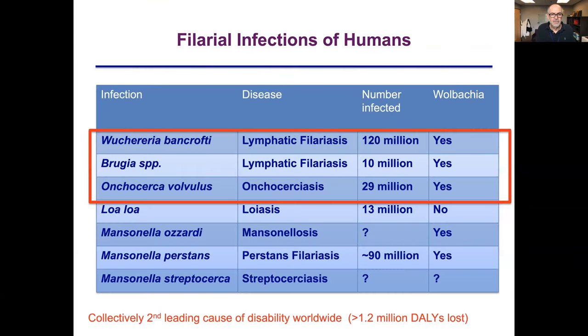But for purposes of today's talk, we're going to talk about lymphatic filariasis and onco, largely from a clinical perspective.